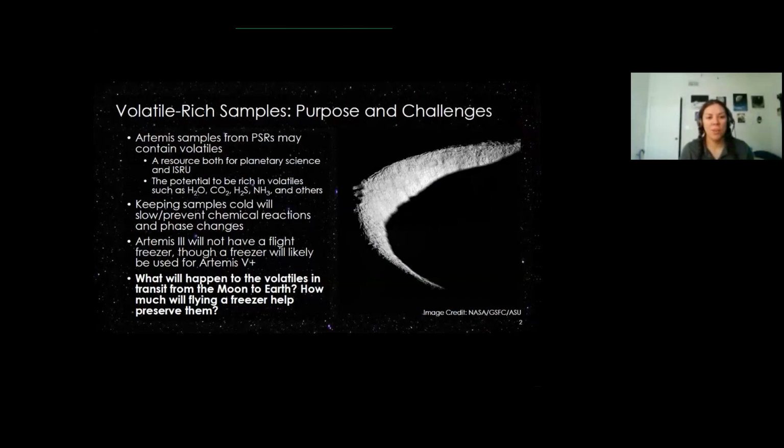Everyone knows this already, so I won't spend too much time on it, but volatile-rich samples are incredibly important, and we expect to collect them from PSRs, not only for science purposes, but also as a potential resource for human explorers. Some of the volatiles that could be present in samples are, obviously, water, but also other compounds like carbon dioxide, hydrogen sulfide, ammonia, and others. For those of you who are familiar with the LCROSS impact, LCROSS detected all of those compounds and more.